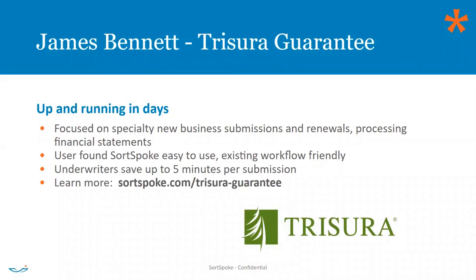The other benefit is SortSpoke was able to plug directly into our system so that we only had to add the document to SortSpoke, which would produce a file that could be easily read by our underwriting system and fully populate the values. And then another item that we noticed was a huge benefit to us was that it could load multiple documents at a time into the system. So if an underwriter were to receive a few submissions over the course of the morning and there were a number of different financial statements, they could put all of those financial statements into SortSpoke and get that process started right away, and then prioritize their day accordingly.